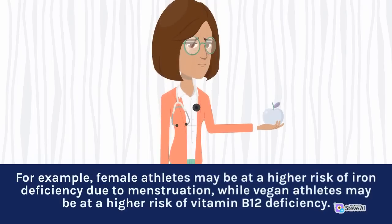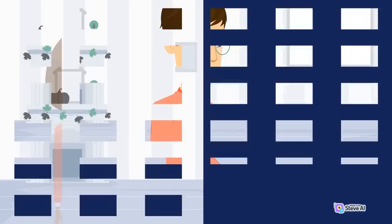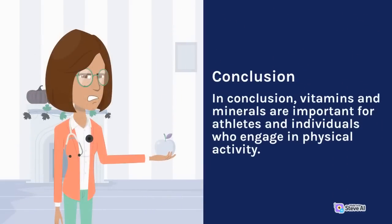For example, female athletes may be at a higher risk of iron deficiency due to menstruation, while vegan athletes may be at a higher risk of vitamin B12 deficiency. Athletes who follow restrictive diets or engage in intense exercise may also be at a higher risk of nutrient deficiencies. Conclusion. In conclusion, vitamins and minerals are important for athletes and individuals who engage in physical activity.